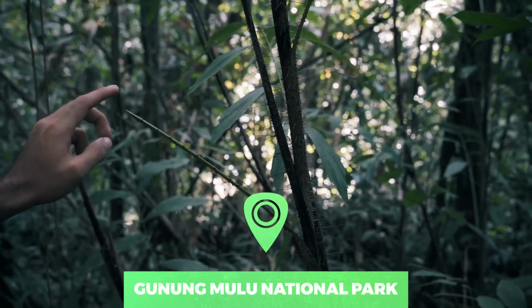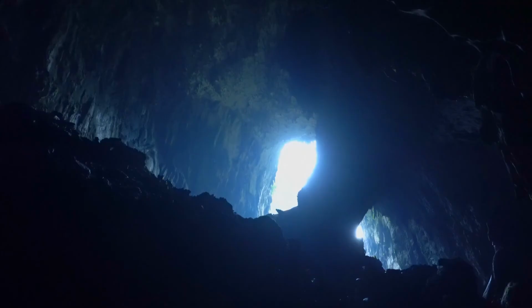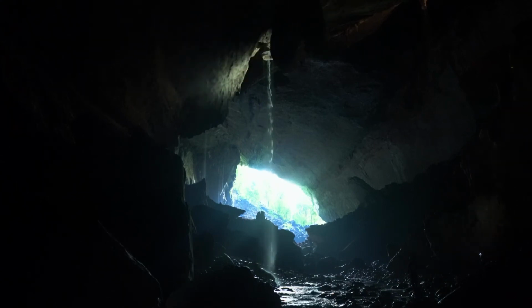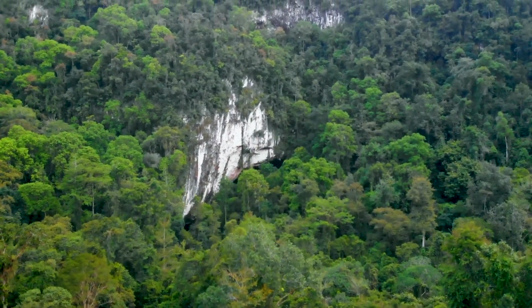At first in the list, number 1, Gunung Mulu National Park. Gunung Mulu National Park in Sarawak is an area of incredible historical significance. The spot was used for burials more than 3,000 years ago, and its landscape has been revered for just as long. The highest peak in the park is Mount Mulu, but there are many limestone formations that tower over the park.